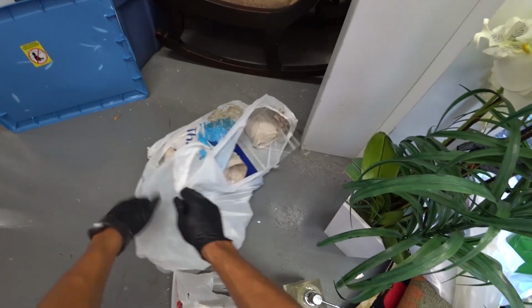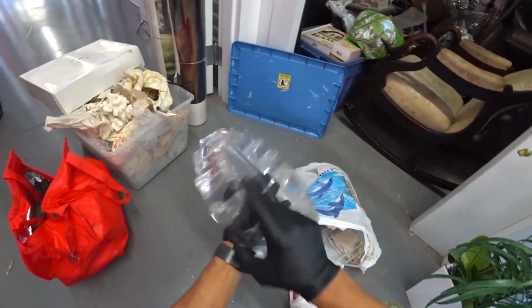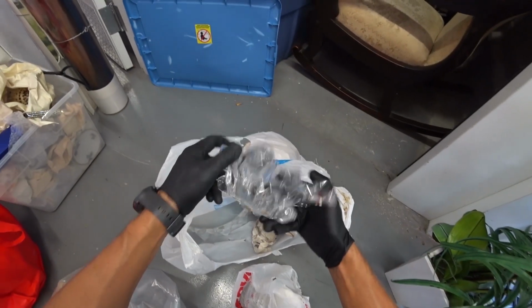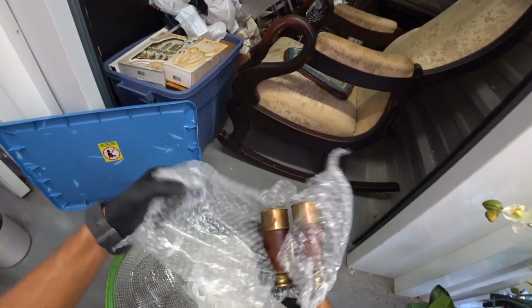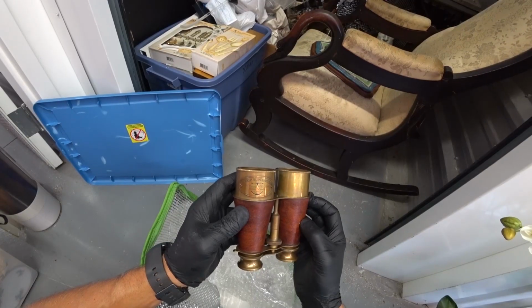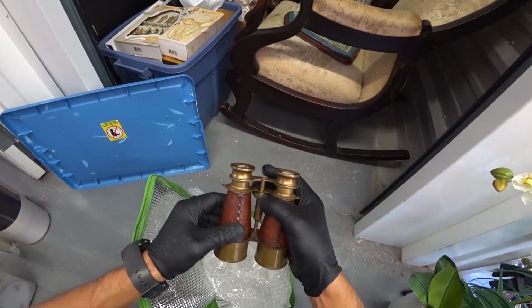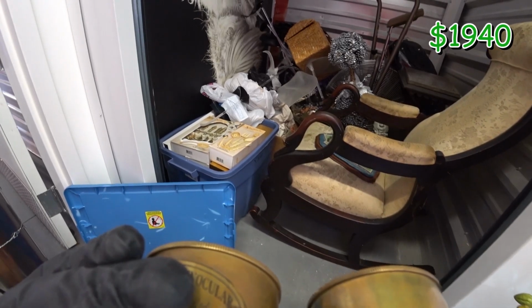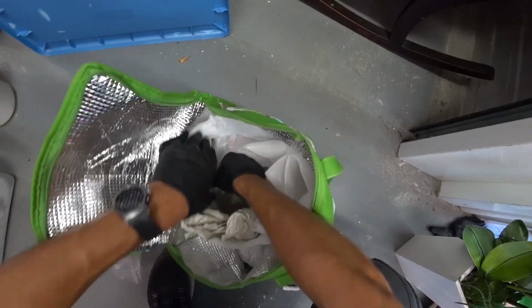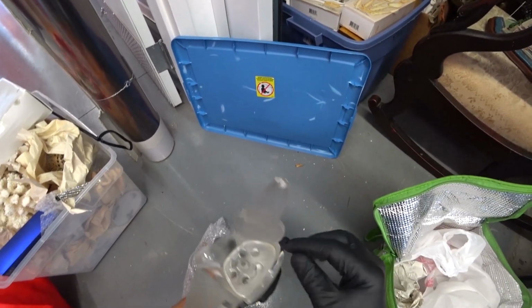Lots of glass. Straight to the drum. That's plastic, it's not glass. And this is glass. Some sort of blob, yeah? Pretty cool. Binoculars. 1915. Real marine binoculars. Here they were sold for $50, and I think $30 can be pawned for. More glass. Good to know.